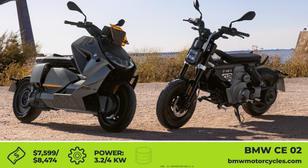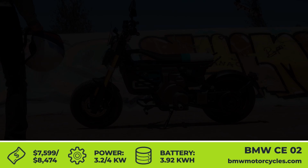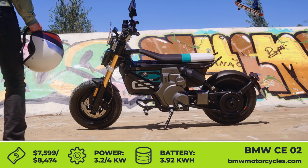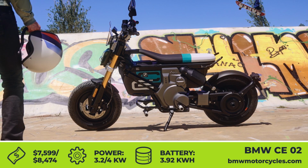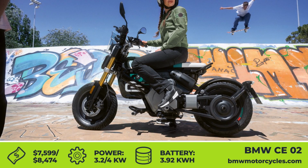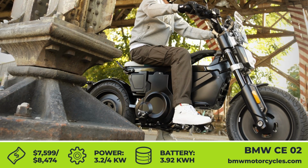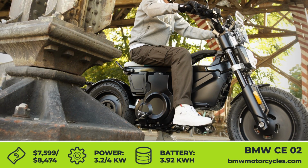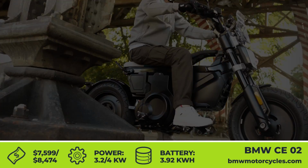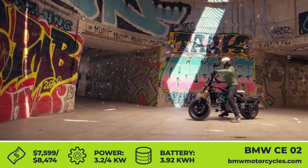If you think about it, BMW Motorrad is probably the only European legacy motorcycle manufacturer that is serious about electrifying its lineup, at least partially. The newest model to join their EV offerings is the city compact bike called BMW CE02. Being aimed at younger riders, the bike features a modern, trend-setting design with blacked-out cast alloy wheels, gray metallic motor cover, and a front suspension fork that is anodized in gold.